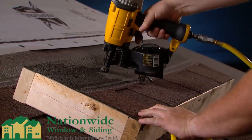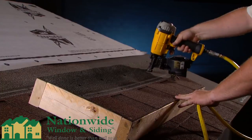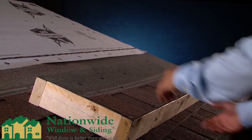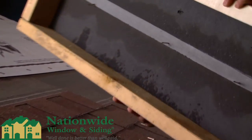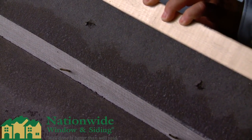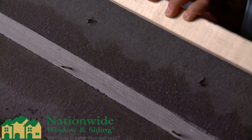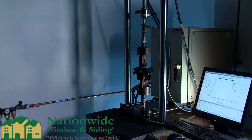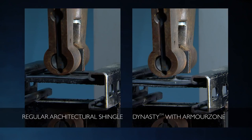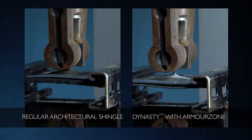This is what can happen with an unreinforced shingle and improper nail placement. So as you can see, the nails that were high nailed above the Armor Zone went clear through the shingle. But with Dynasty, you can see in this laboratory test how much force is needed at a minimum to pull the nails through the shingle.